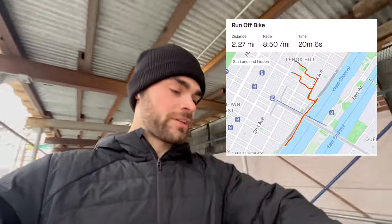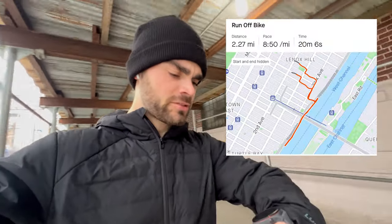All right, just finished the run. 20 minutes, 2.28 miles, and my average pace is 8:50. That's pretty good. Good run, good workout.